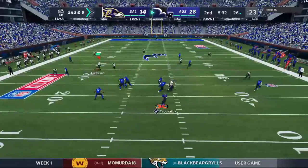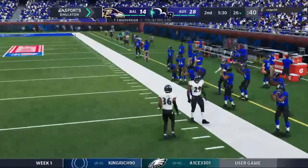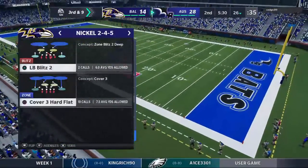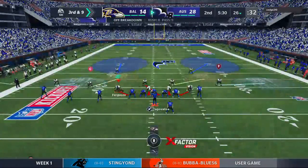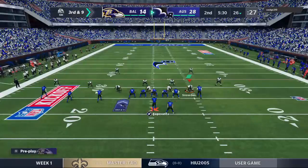Tagovailoa to throw on 2nd down here. And this one taken in on the right sideline, but not in the field of play. They say it's incomplete, DJ Chark. The throw led him a little too far. It brings up 3rd down. And this offense on 3rd down today, they've been okay, 2 for 3 thus far. This is 3rd and 9.